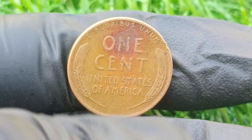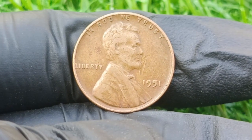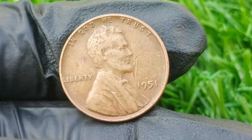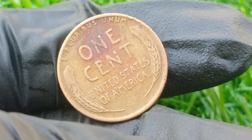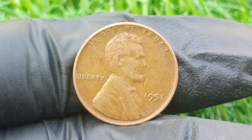Now let us go back to 1951, a year that carried its own unique weight in American history. The post-war optimism of the late 1940s had already begun to collide with a new and deeply unsettling reality. The Korean War was raging, American soldiers were once again being deployed overseas, and the country was navigating a complicated tension between prosperity at home and conflict abroad.